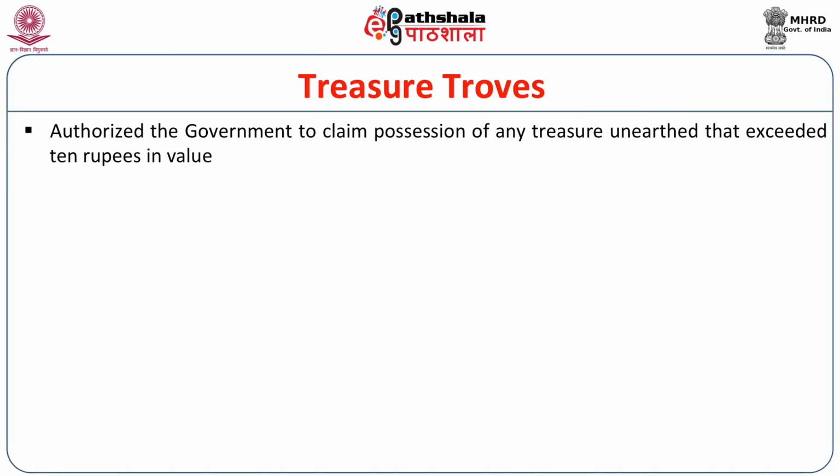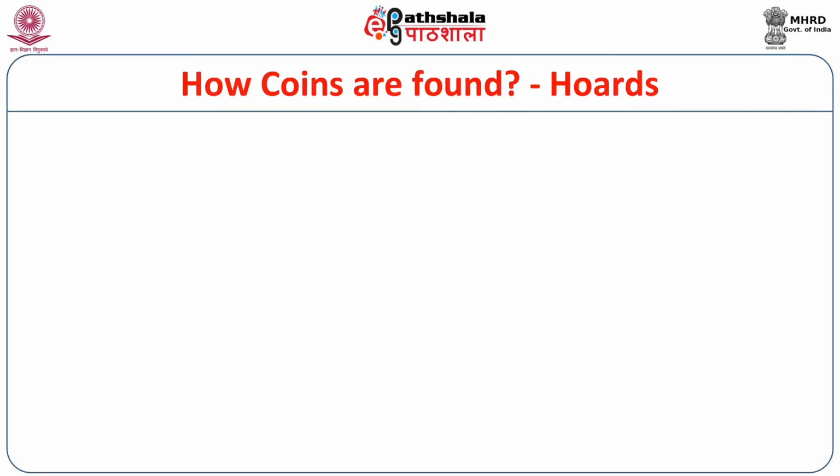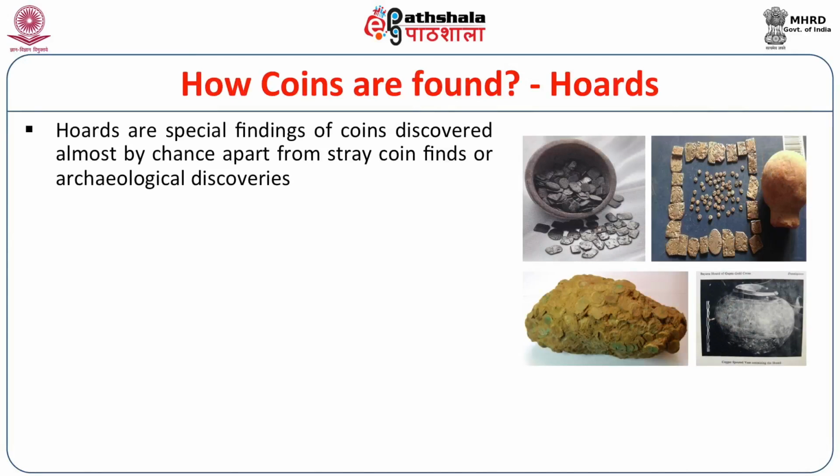After that, the government was authorized to claim possession of any treasure trove unearthed that exceeds 10 rupees in value. Now coming to the coins, how these coins were found. As I said, treasure troves, they are treasure troves like hoards.